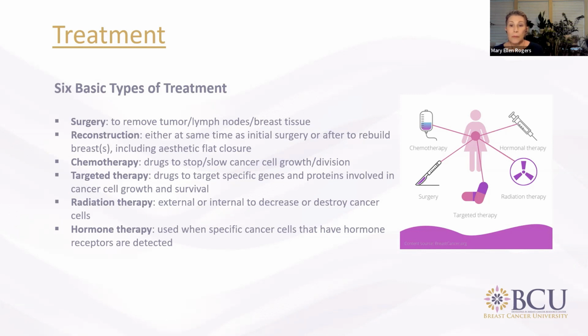Chemotherapy. Pharmaceutical drugs taken orally or injected into a vein, muscle, or port are used to stop the growth of cancer cells, either by destroying the cells or stopping them from dividing. This is a systemic approach because it treats the entire body.